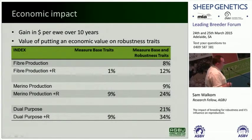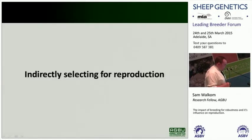So maternal guys might see even more value because of that strong relationship with number of lambs weaned. So that's a nice story, and we've got this nice relationship with robustness traits that we can look at. And I suppose I've left a bit of time for questions because the next point might bring through a few more.